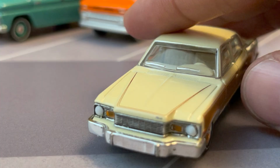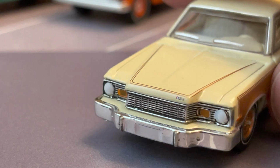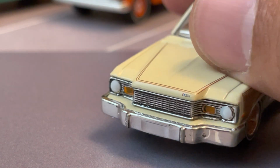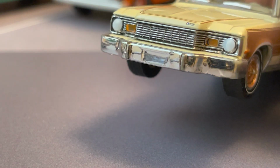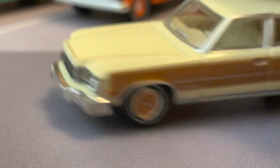The other thing, too, is they went to the later style AMC insignia on the grill, on the front there on the hood. I think that looks amazing. So they blackwash the grill. I mean, this car is actually pretty good.